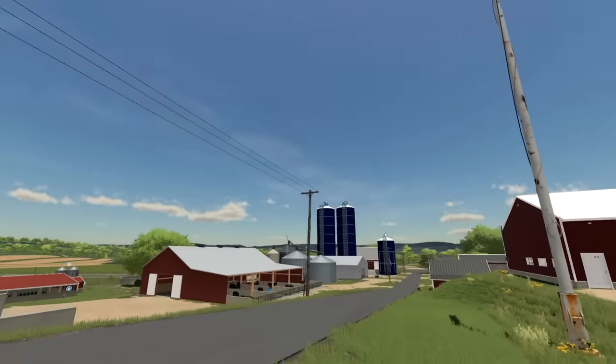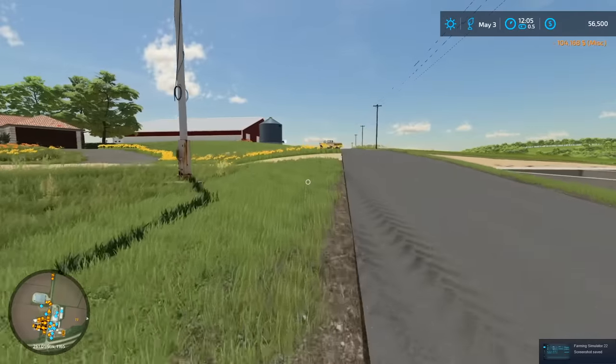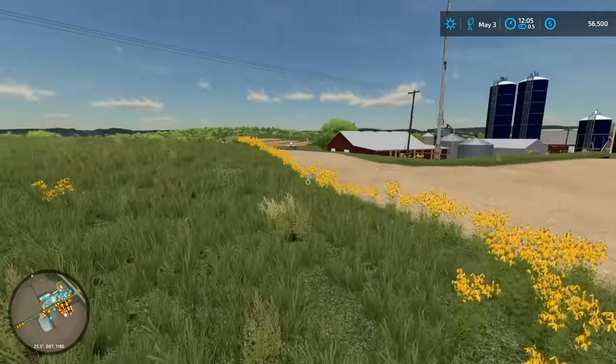And then, of course, we got Old Glory flying up there. I think we had like $65,000, so I'm going to put it down to $56,000. So now we have the same money in the farm, and we got to switch to 90s equipment. So we got to buy some more equipment here.